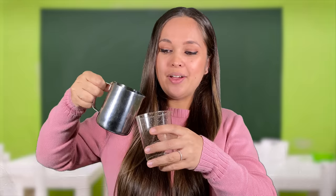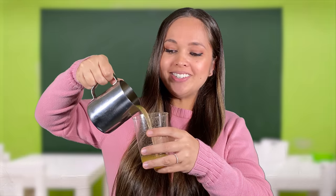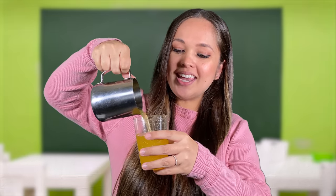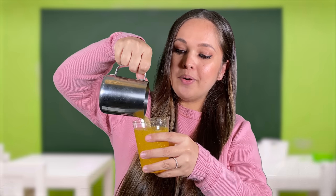I have some orange juice here. Could you help me put it in the cup? You say in, and I'll pour the orange juice in. Ready, set, go. In. Pouring the orange juice in the cup. Whoa. Oh, that looks so tasty.